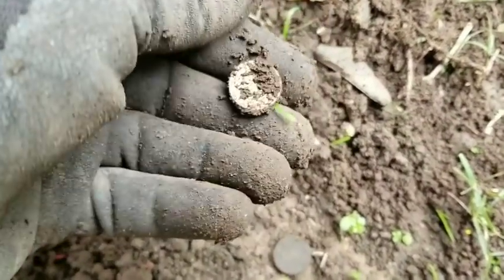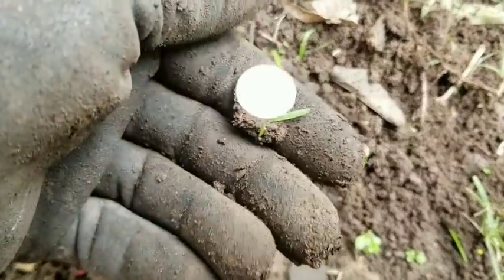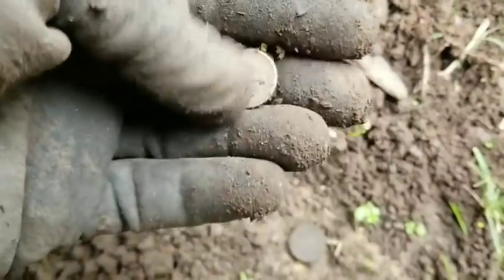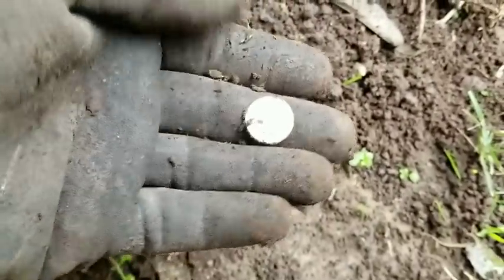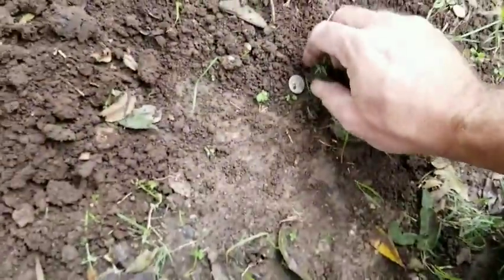And that looks like a Merc. Let's see here. No, it's a Rosie. Either way, though, that's cool. There were 3 or 4 wheat pennies in there and a silver dime. I'll take that anytime I can get it, man. That's 2 silver coins for the day. And I'm literally just starting on this one, so maybe this is going to be a good one.